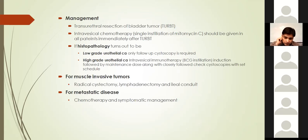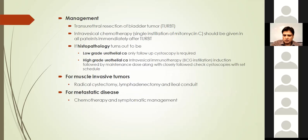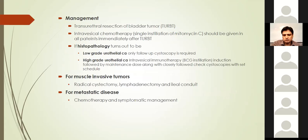The role of surgery can again be cytoreductive cystectomy to control bleeding, to control blood loss, and to minimize the symptoms, but we cannot remove the disease completely. So this was all about bladder tumors. There is massive detail in these topics, but I tried to summarize it as much as I can.